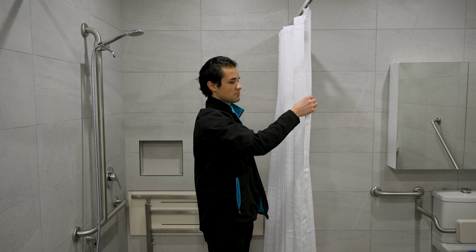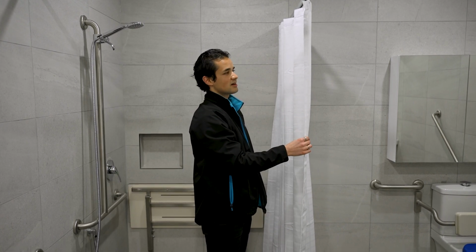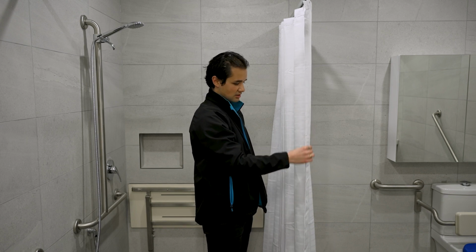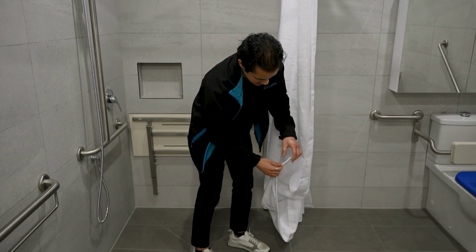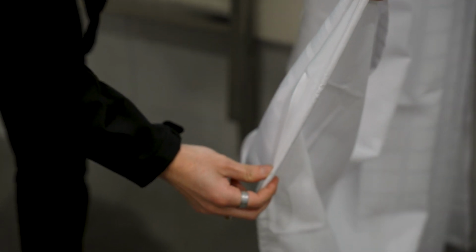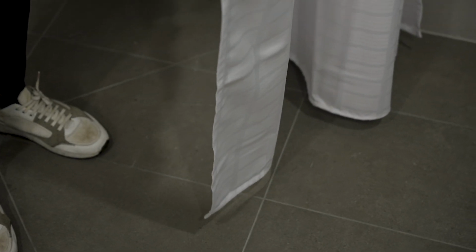These are heavy fabric, so they're heavy weighted. They're 200 grams per square meter, and it comes in only one color, that's white. And there are many different sizes, 11 in total altogether. And at the bottom of the shower curtain, you'll see that there's a weighted hem, lead hem, that allows for the shower curtain not to move too much when you're bathing, so it just stays in place. It keeps it in place intact.